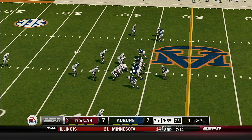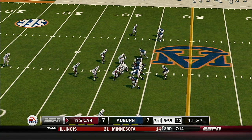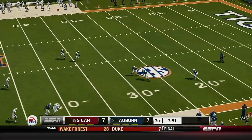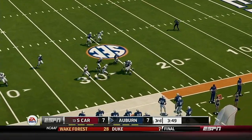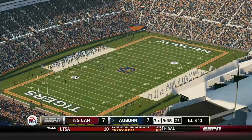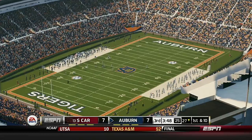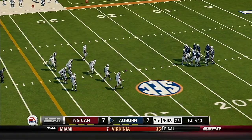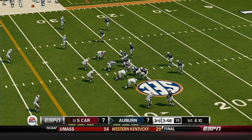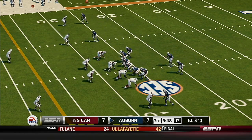Carter is waiting for the snap. He's tackled at the 27. Now's when you start to approach each drive thinking that if you take the lead, then the momentum you gain feels that much more powerful.